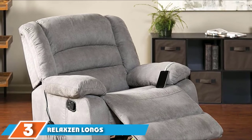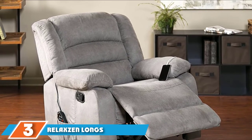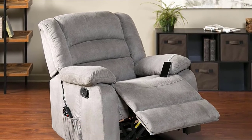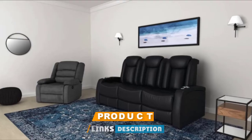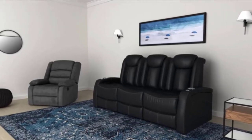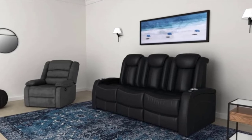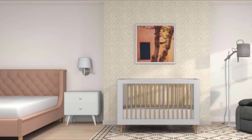The number 3 position is held by RELAXZEN LONGSTREET Rocker RECLINER with MOZ SH. Do you need a lounge chair that transforms quickly into a rocker, recliner, or massager? In that case, look no further and check RELAXZEN LONGSTREET. It has designed a comfortable chair that fits perfectly into your apartment, media room, or man cave.